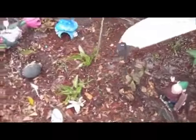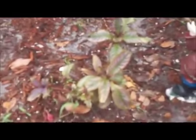Right here is my second favorite plant. You can get down and look at it. It's called a Persian shield. I had a couple of them. The other one died. That one's not doing too well here.